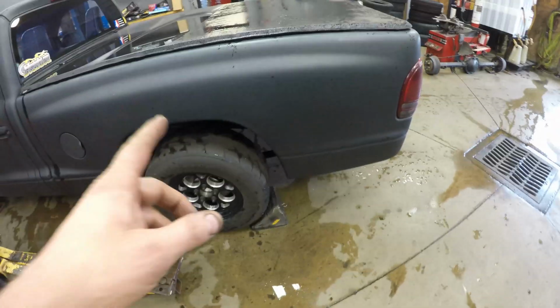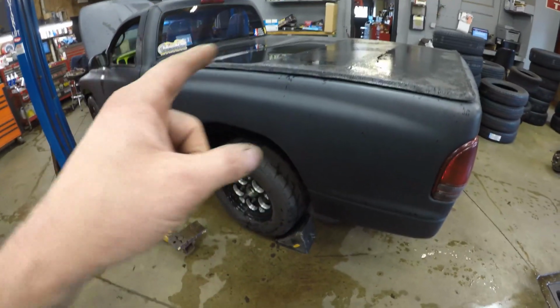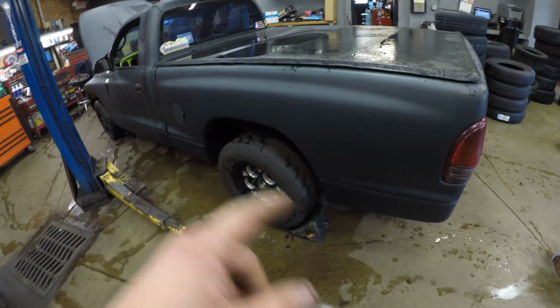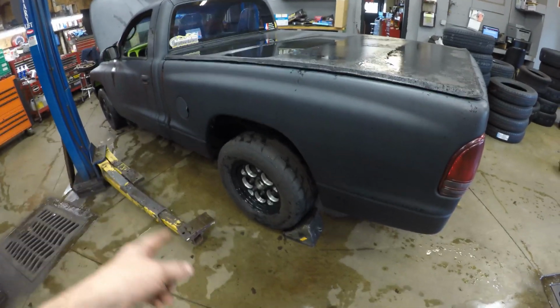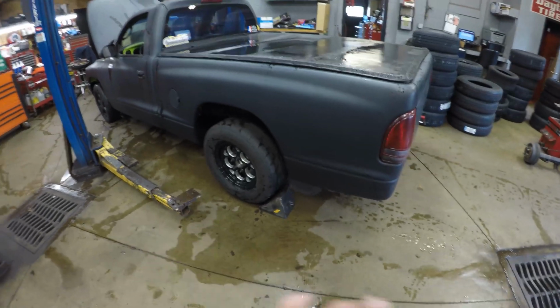It has a Quick Performance fabricated 9-inch with a Strange HD Pro aluminum center section with 370 Motive gears. Definitely will take anything this combination throws at it, and probably the next one. So that rear end should take 1,500 horsepower just fine.